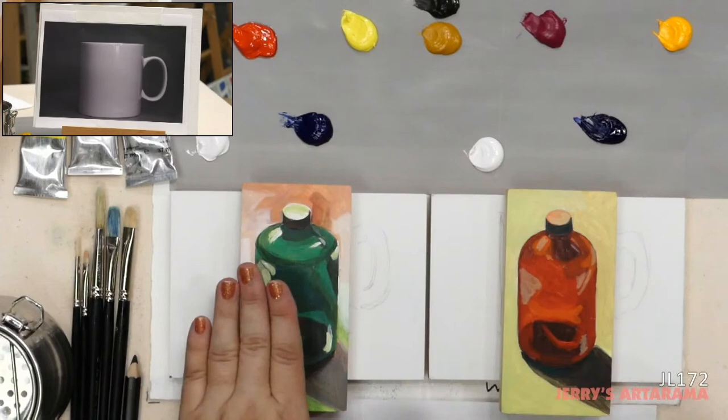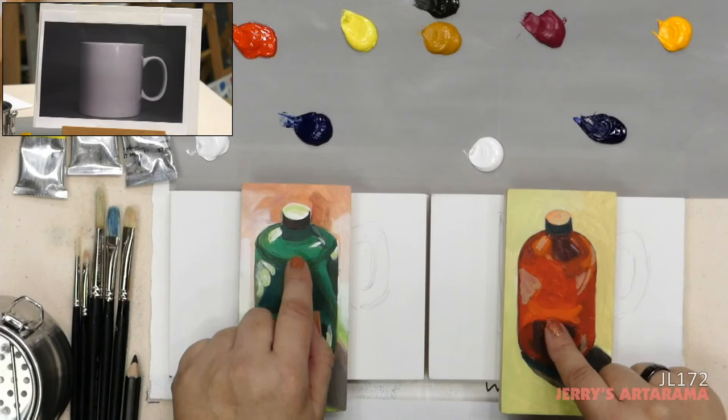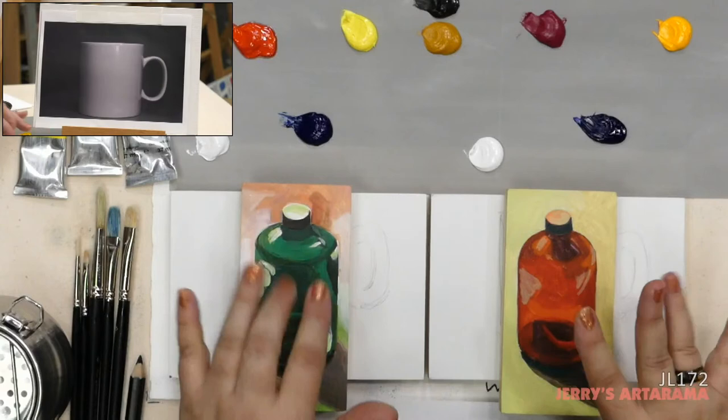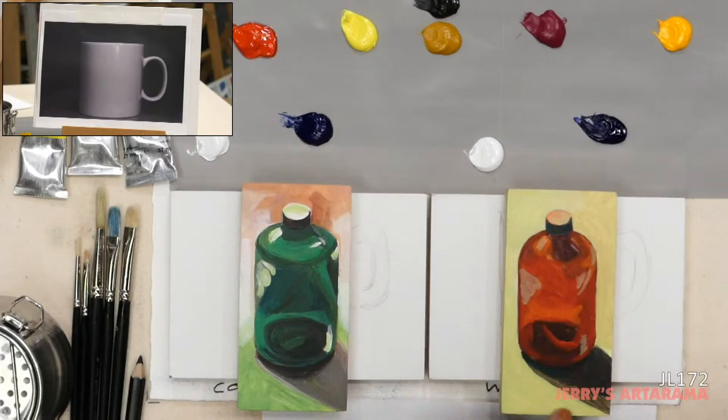Okay. All right. Now this is the green and the red at almost full saturation. Meaning the color mostly straight from the tube. A little bit of mixing here and there with some of the shadows. But for the most part, straight from the tube. This is where you're losing your saturation. That is very grayed looking, okay? This is where you're losing your saturation.